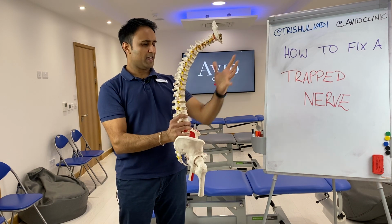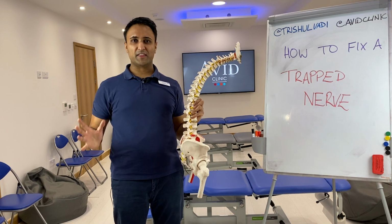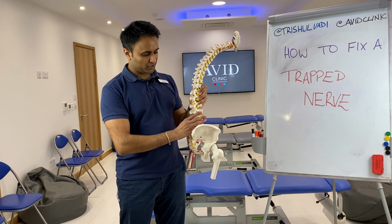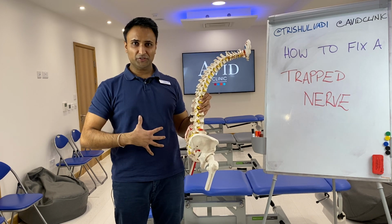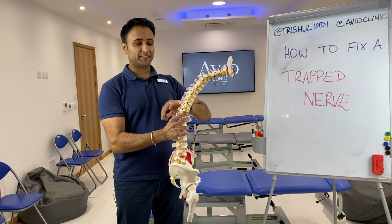When we look at our spine, with the back here and the front here, we have all of these nerves, these yellow bits, that supply everything in your body. These go into your legs, the ones in the lower back. The ones in the middle part of your back tend to go around to all of your organs. And the ones up in the neck go up to your head and into your arms and your hands.